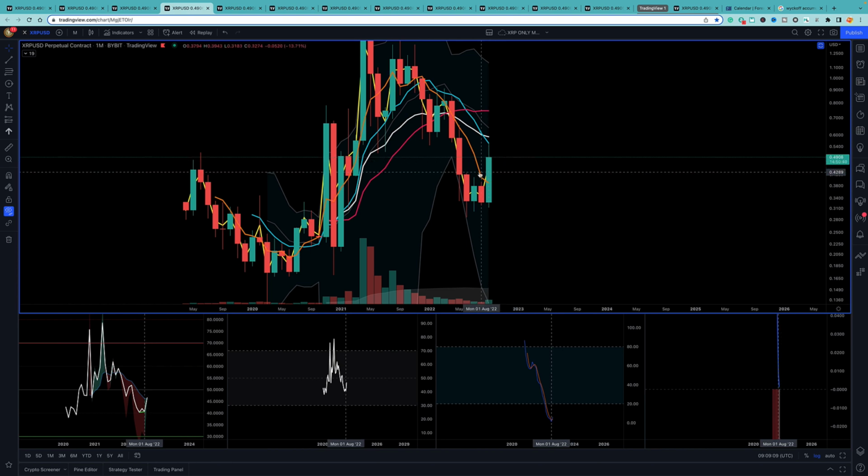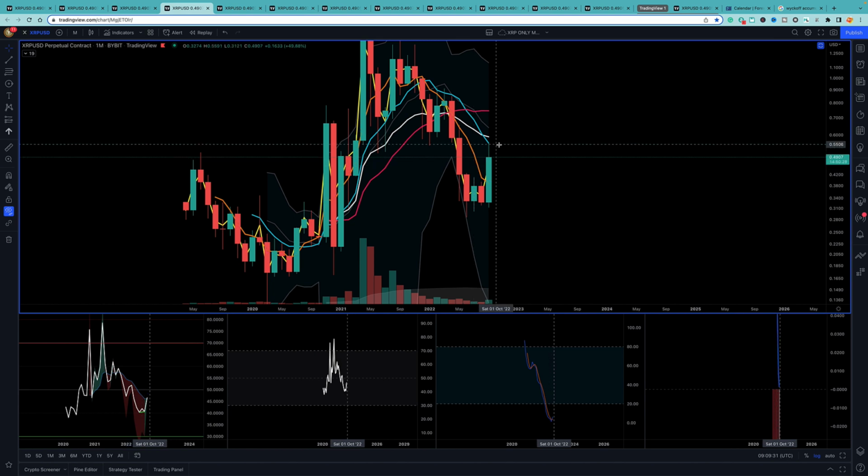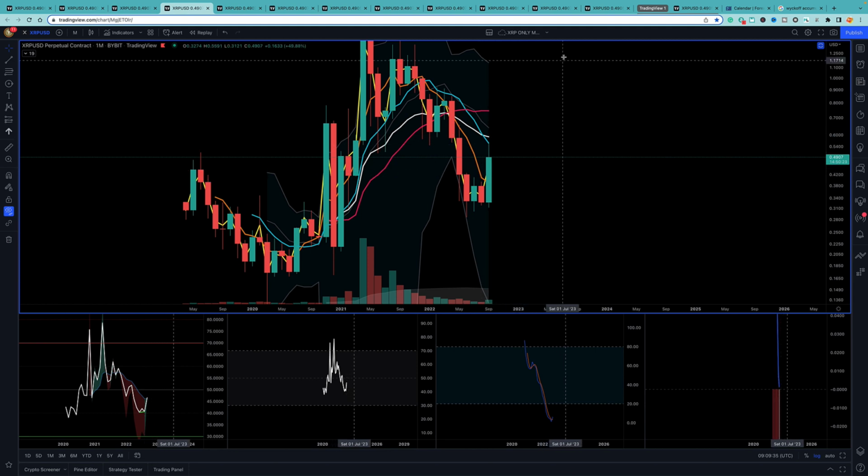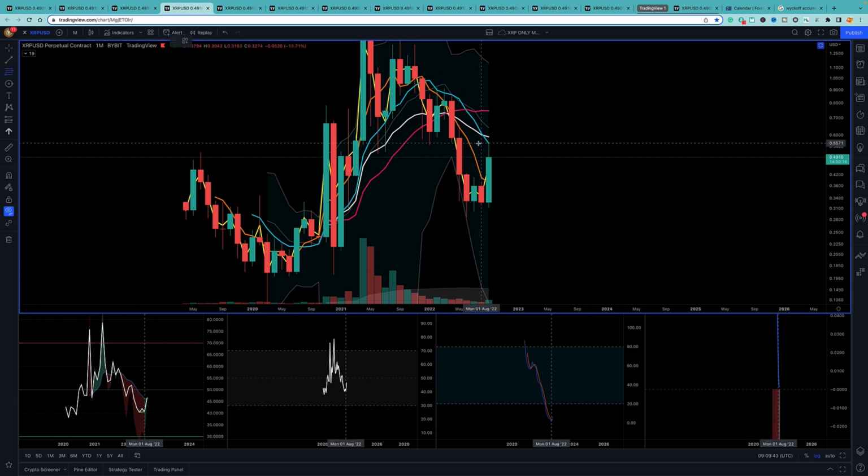and again it's been rejected since. Now the month is turning tomorrow, so if you look at this 5 MA tomorrow, potentially it could take a turn up, and that would be a very good indication for a pump. What we might get is a back test to the 5, and then a bounce and a pump up from there.